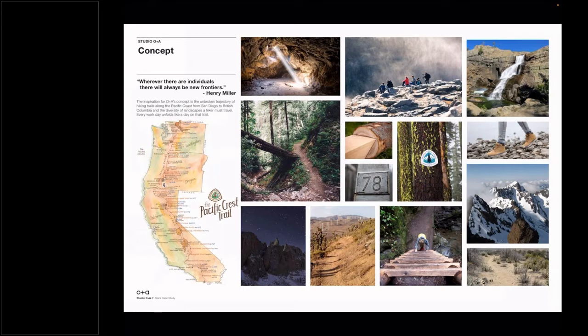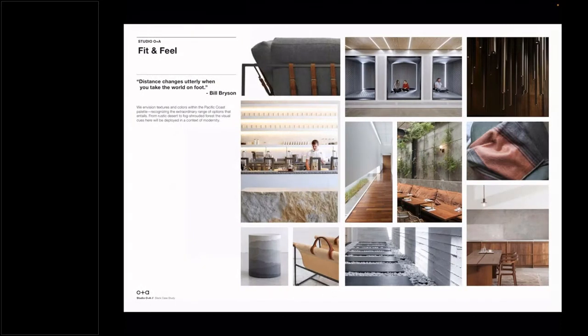So you'd see things like trail markers. You'd have different terrains that you needed to pass. There might be a waterfall. There may be, in this case, since we're at the desert, a deserty basin. Maybe a ladder or some pathways and things like that. So this is the Pacific Crest Trail on the left, and then these are some attributes of that trail.